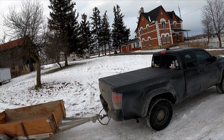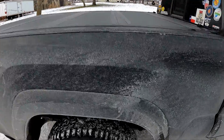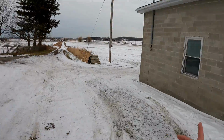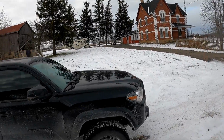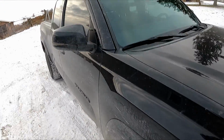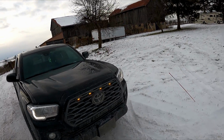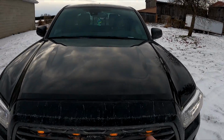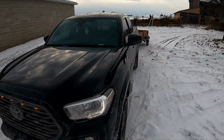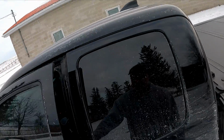Modifications so far are airbags in the rear, Firestone airbags with the compressor in the front. Can't really see them in there, but they're there. Snow tires for the winter, 33s for the summer. This isn't really a modification, but I put a dent in the fender like a dummy. It needs paint correction because I do use it like a work truck. I've got these Raptor lights in the front end. Down there, TRD skid plate. Took off the mud flaps because they look dumb and got caught on everything.